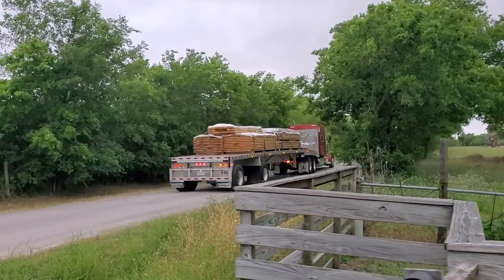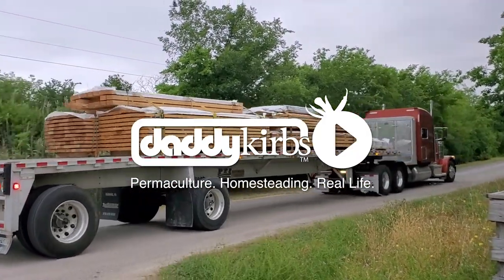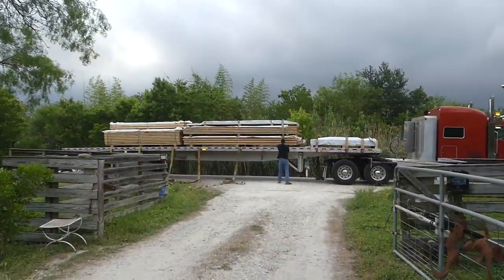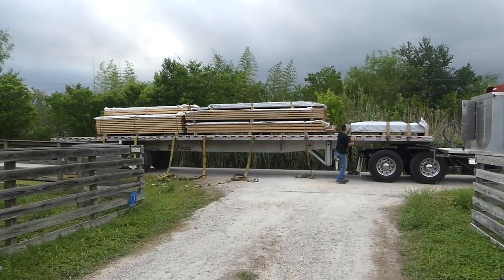Forklift is delivered, and I'm pretty sure I hear the barn coming down the road. The Daddykirbs Dream Barn has been delivered.